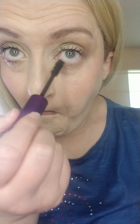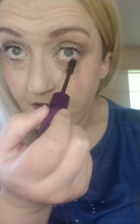So I'm gonna get out the 4D again. Wipe off the product. And then you can turn, you can wiggle. And I sometimes will blink when I put on the mascara. And then I'll put some on the bottom. I gotta wipe off the product, because sometimes you don't want a lot of product on here. Less is more. So definitely less is more.